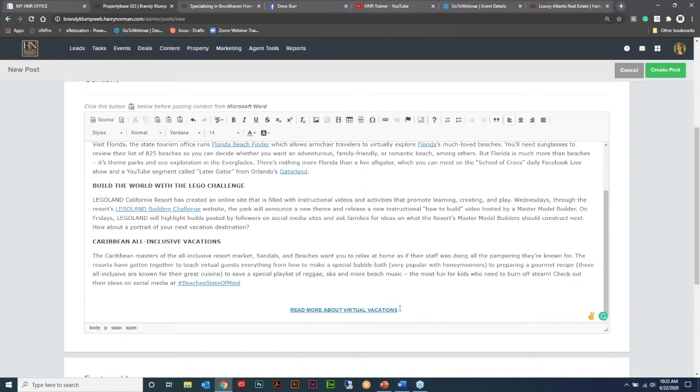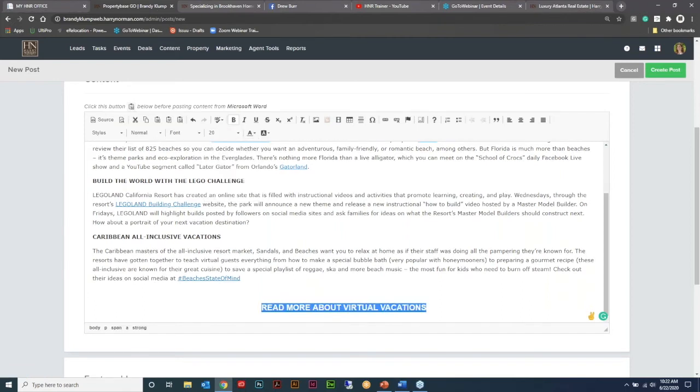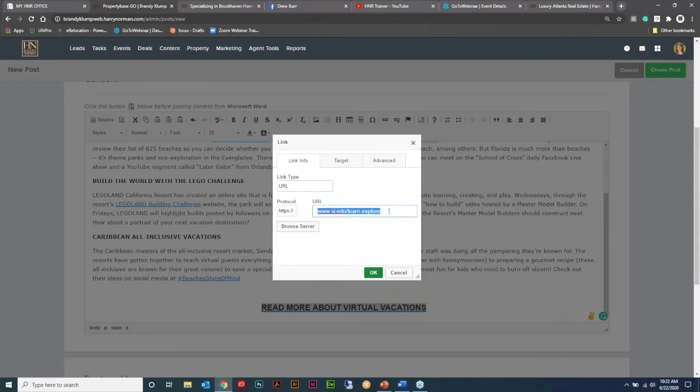Lastly, if you're referring to a website for your blog post, so for instance, let me beef this up a little bit, make it a little larger. If you have a resource that you recommend people to view and you're referencing it within your blog post, at the very bottom, you can do a call to action. For instance, read more about virtual vacations. Click and select this whole phrase and you can hyperlink it to your resource.